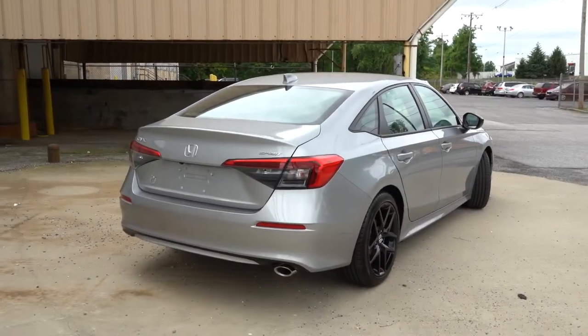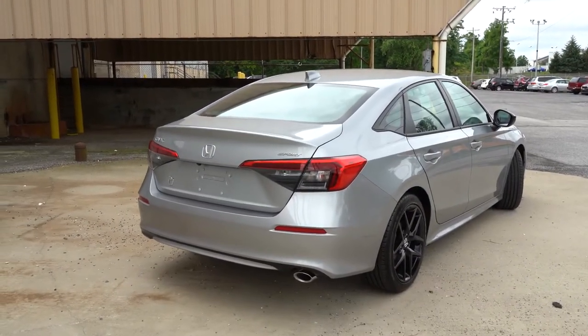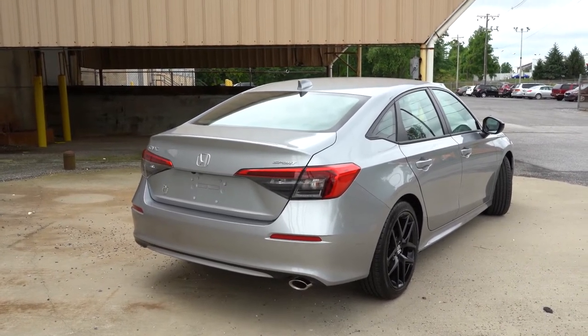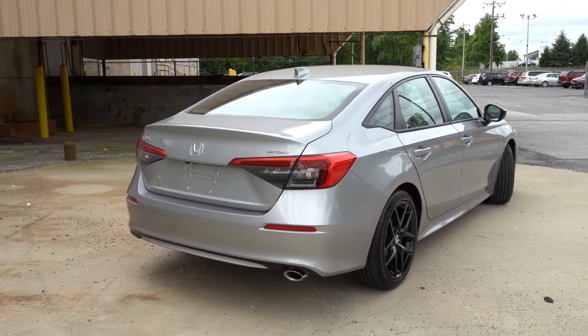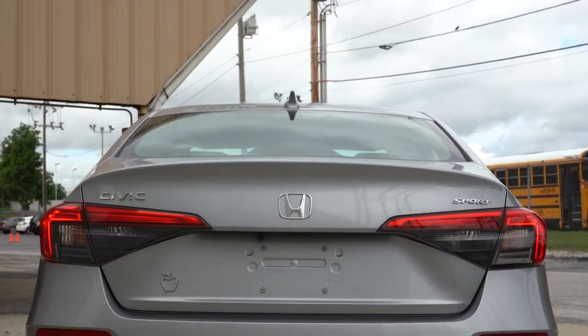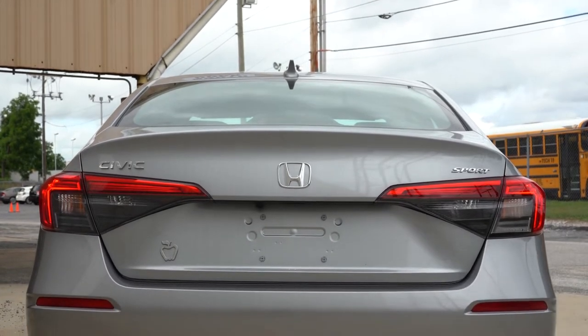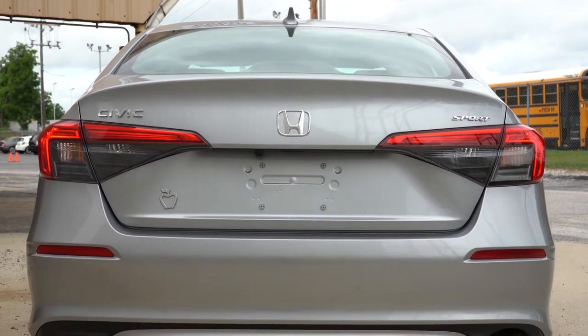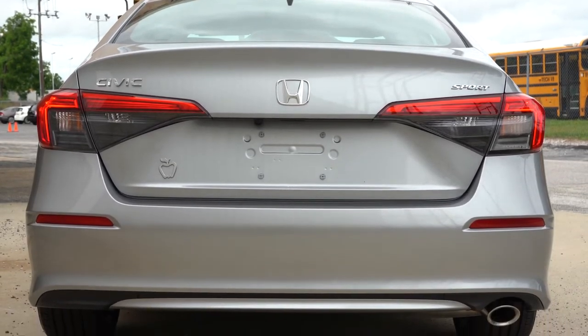All right, so once again, Honda very well done with the back end on this one. You kind of have almost an integrated rear spoiler to this, although it's not a real spoiler, of course, but it looks dang good. All the way to the top, you will find a body-colored shark fin antenna. Just below that, you can see the sport badging, specific to the sport trim level that we have here today. LED taillights and brake lights come standard for all trim levels across the board.